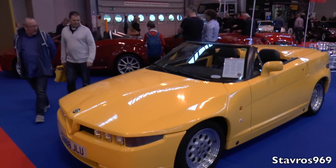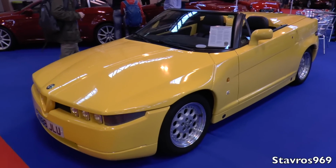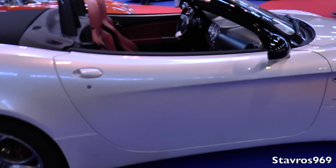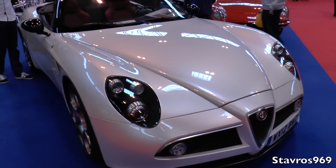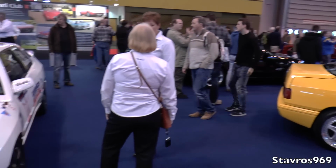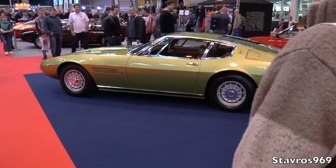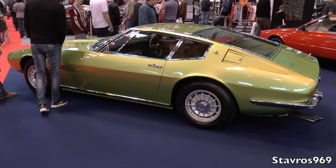And we're here on the Alfa Romeo stand. And here we have a 1995 Alfa Romeo RZ. RZ standing for Roadster Zagato. Here we have a very nice 8C. And here on the Maserati stand, very nice selection too. Check out this 1971 Ghibli SS. Absolutely fabulous car.